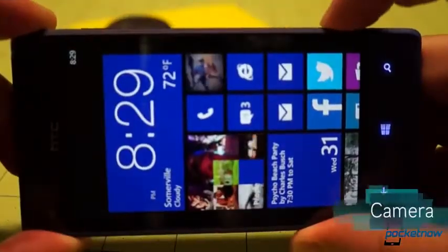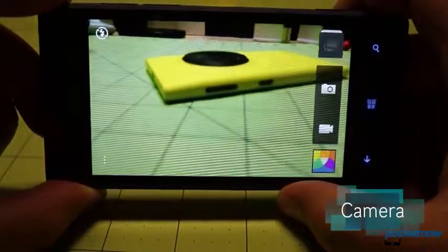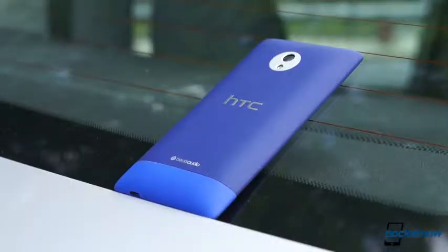It's possible some of those bugs are coming from HTC's heavier than usual customization of Windows Phone, which in some areas is actually quite welcome. The camera is a big one. The 8XT packs a fairly typical 8-megapixel BSI sensor around back, but it's the software that makes it stand out from other Windows Phone shooters.